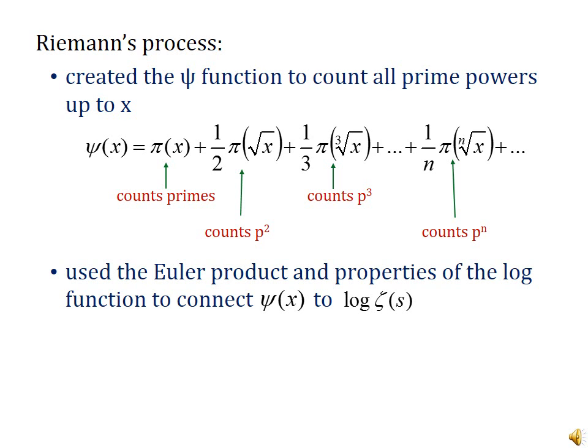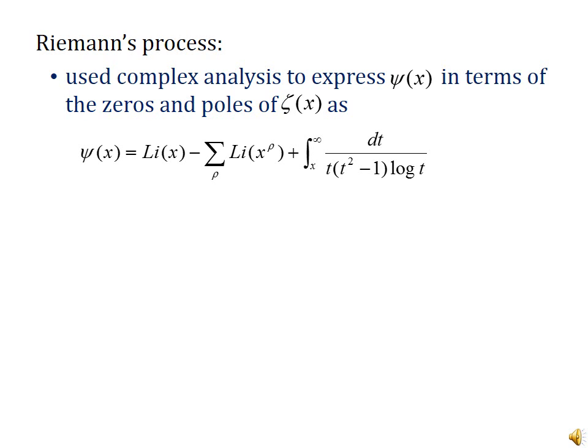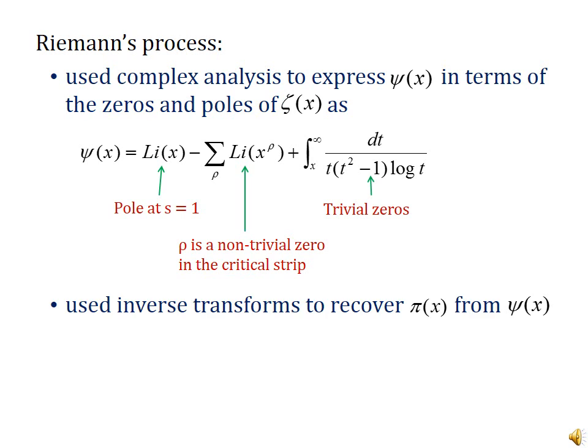Second, Riemann used the Euler product and its properties of logarithms to establish a relationship between the psi function and the log of the zeta function. Third, using complex analysis, he could express psi explicitly in terms of the zeros and the poles of the zeta function. Finally, he used inverse transforms to reconstruct the original pi function from psi.